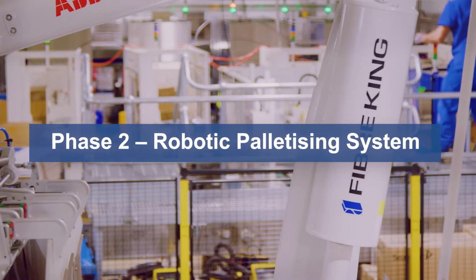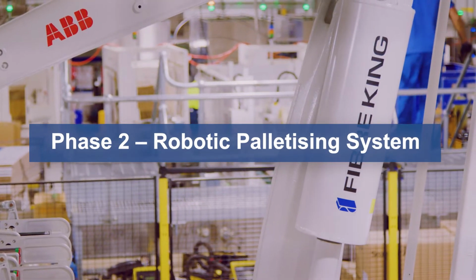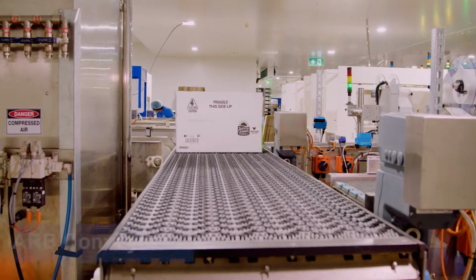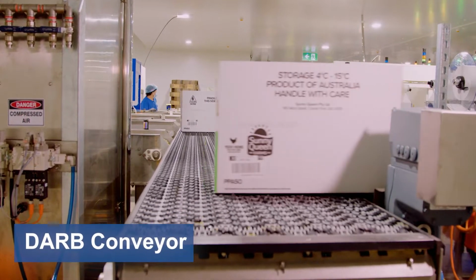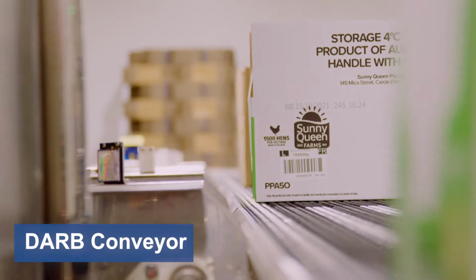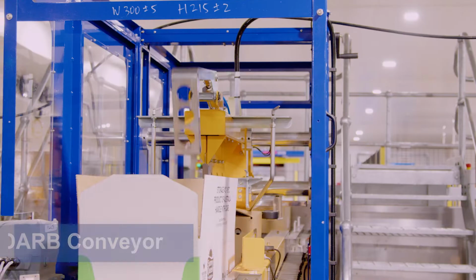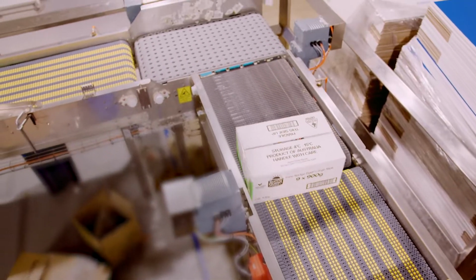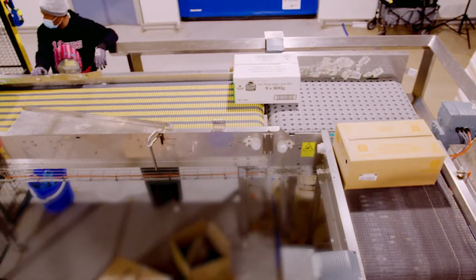The second phase of the project was to install the palletising system and the distribution conveyors to deliver to that palletising system. Initially, in another small window of about 15 hours, we installed a DARB conveyor from Interlocks, which was to act just as a bypass in the initial phase until the rest of the system went live.